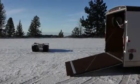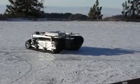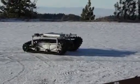It'll go slower than we would with snowmobiles, but when it goes for 24 hours, which a human can't, it'll actually gather more data for us. That whole idea is great because if you can get that to work, then you can run robots like this all around Antarctica and Greenland and places like that where it's very harsh and difficult to operate manually.